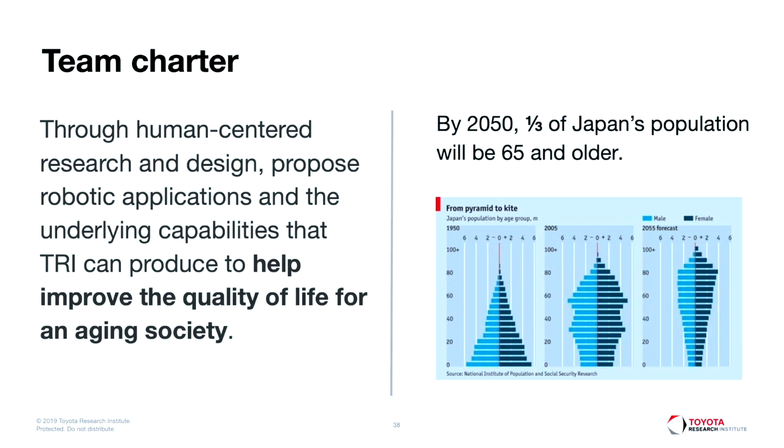So I'm part of the UX team. We have user experience researchers, designers, and industrial designers. And our main goal is to help TRI figure out what sorts of robotic capabilities to make to improve the quality of life for an aging population.